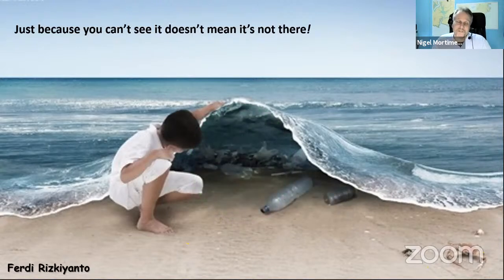And the other big thing, of course, is that hidden under the water, we don't see a lot of the problems that are happening down there. We don't see the great masses of plastic and other debris that are building up at the bottom of the sea.